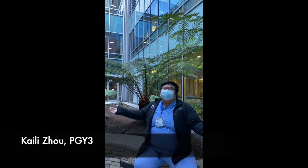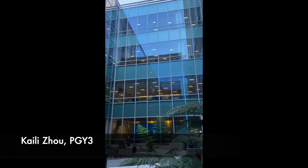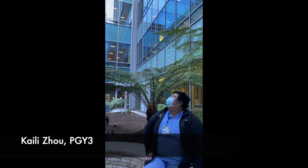Our lovely atrium is one of my favorite places to get away from the hustle and bustle of the hospital. If you just want to grab a coffee break or eat some lunch outside, it almost feels like a vacation.